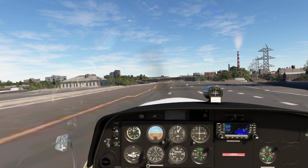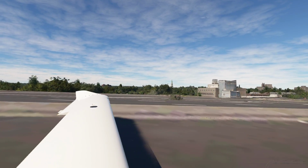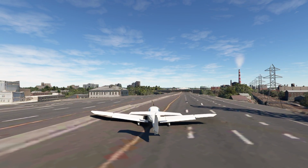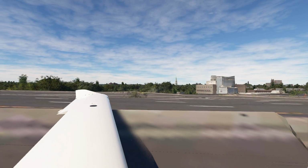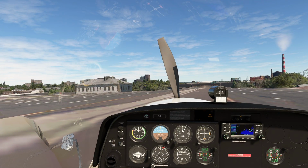When you do this in the real world, watch your wingtips, because your wingtips will go smacking right into all those light poles. But what I'm going to try to do is prevent traffic problems by basically pulling myself off the highway as best I can here, so that I can be a little bit nicer to the folks around me.